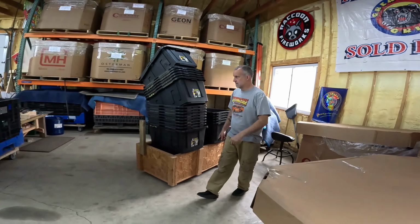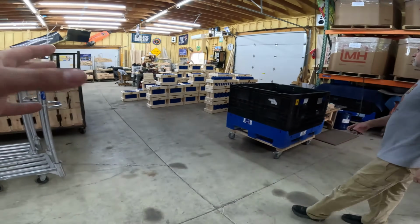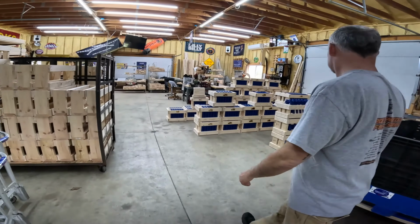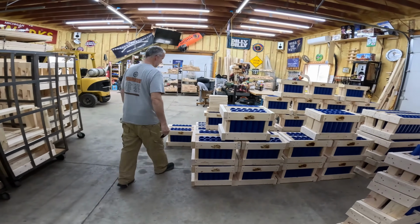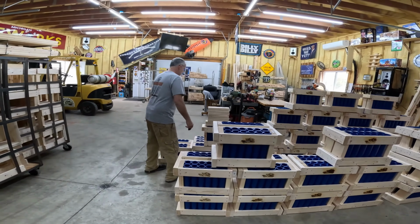In particular, you could point out some points to these racks as to what it is about your racks that makes them different or special, unique? Why should somebody buy your rack versus somebody else's rack?